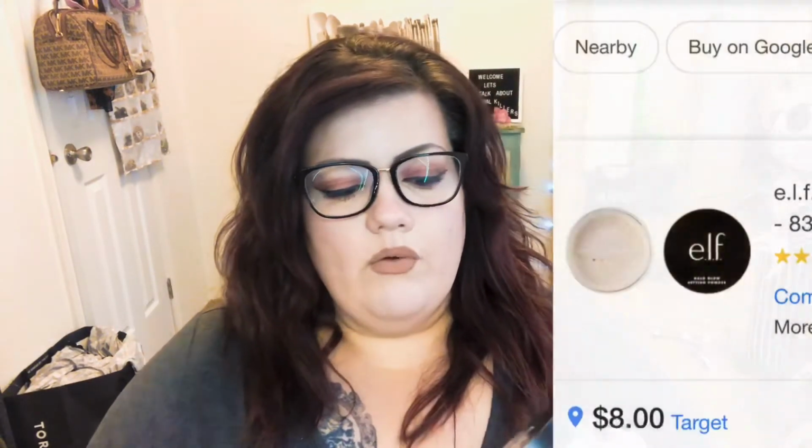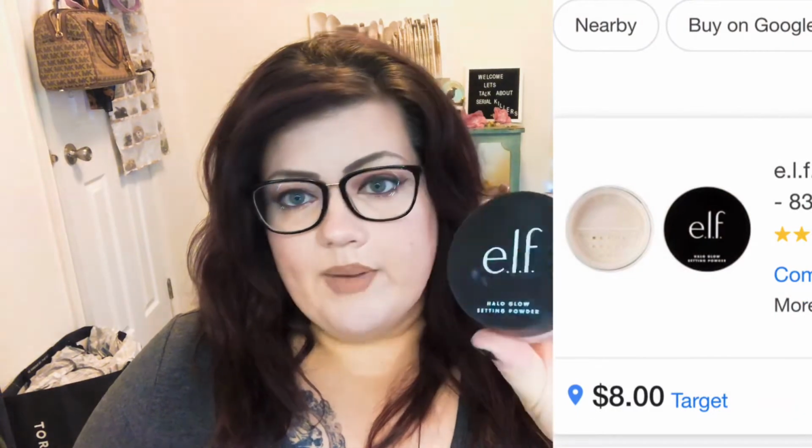And also I've been using this a lot, this e.l.f. Halo Glow setting powder. I really like it. I thought it was going to be glowy, but it really isn't. I know you can't see too much on mine, because it's white as hell. It's a pink consistency for me, and I like to get a lot of foundations and powders with a pink tint. I feel like that matches me best, so yeah.